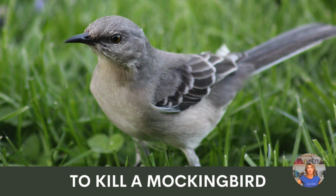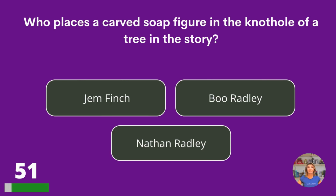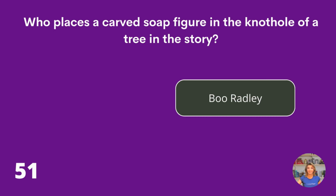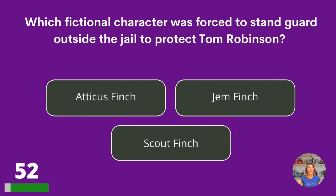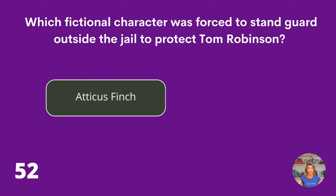To Kill a Mockingbird for question 51. Who places a carved soap figure in the knothole of a tree in the story? Jem Finch, Boo Radley, or Nathan Radley? Boo Radley. Which fictional character was forced to stand guard outside the jail to protect Tom Robinson? Atticus Finch, Jem Finch, or Scout Finch? Atticus Finch.